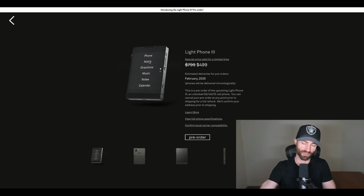You need those two things. You have an alarm, which is useful. A lot of dumb phones, some of them won't have alarms. You have directions. So having Google Maps, honestly, that's where a dumb phone kind of sucks sometimes, is you don't have directions. So GPS is very big. Having access to like Google Maps or Apple Maps is a big thing that I think dumb phones should have. If you truly want to eliminate your smartphone, you still need maps.